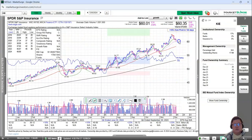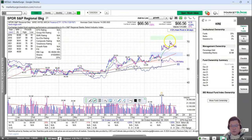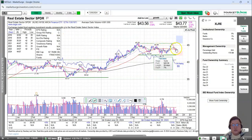The insurance group has also come back down very fast. Same thing with the regional banking group, also falling back here. The real estate group also fell below its breakout right here, and now it's in a downtrend as well. So yeah, the financials are really rocky this week. And so far there's no bounce whatsoever, so it could continue this downtrend.